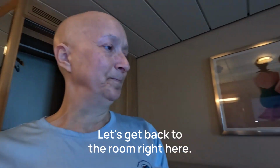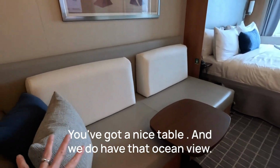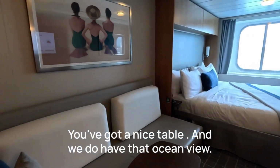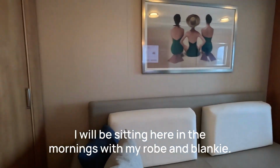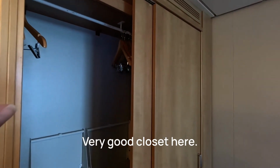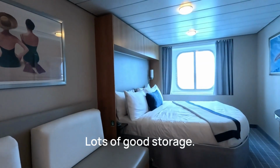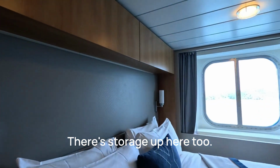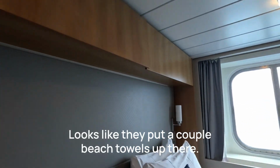Let's get back to the room. Right here, you've got a nice table, and we do have that ocean view. I will be sitting here in the mornings with my robe and blankie. Very good closet here. Nice and big closet. Lots of good storage. There's storage up here too. Looks like they put a couple beach towels up there.